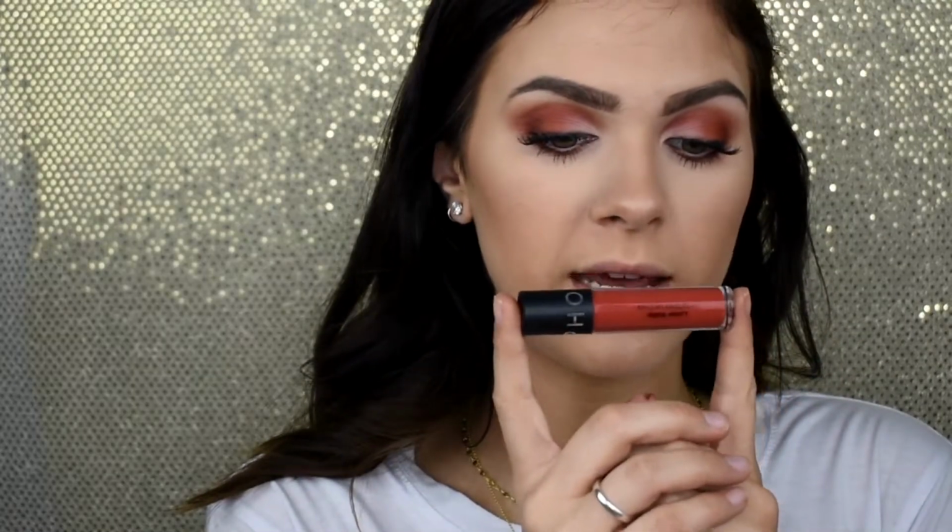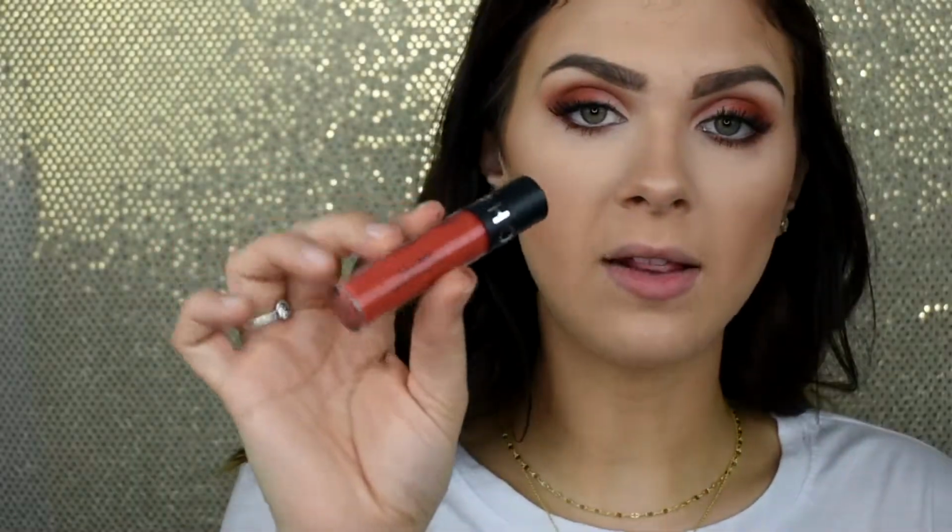And then for lips today, I'm gonna go in and put some of this lip color on. This is by Sephora. It is their Luster Matte Longwear Lip Color in the shade Russet. I love this color. It is one of my faves.